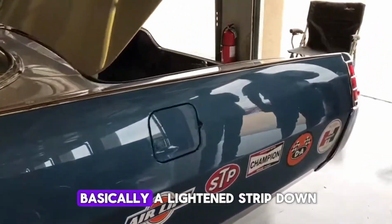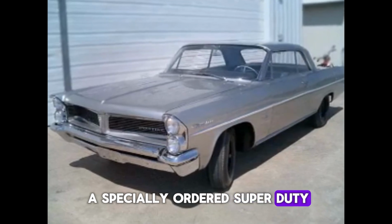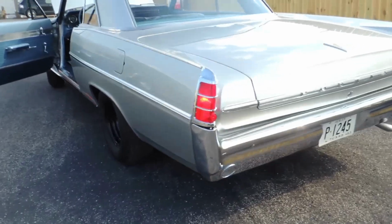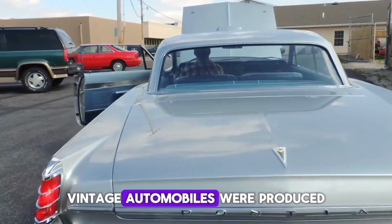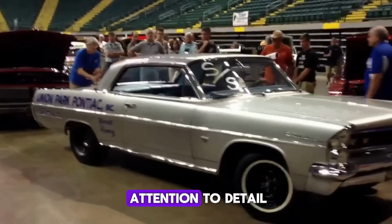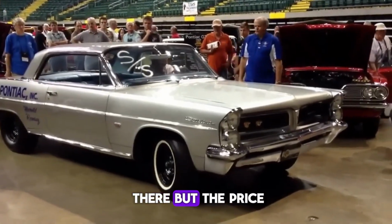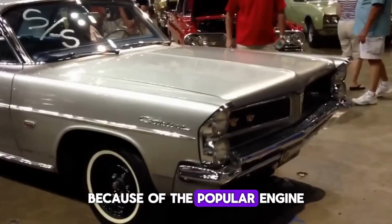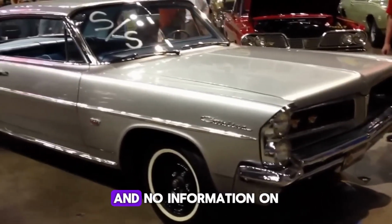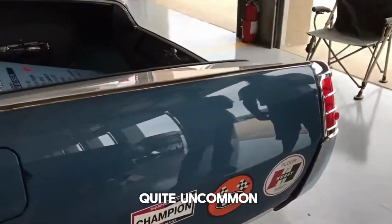Its Swiss cheese was basically a lightened, stripped-down Catalina made into a specially ordered Super Duty 6.9-liter V8 engine, producing 405 horsepower. Only 14 of these intriguing vintage automobiles were produced, and they are remarkable in the amount of attention to detail that went into their weight-saving design. The value is still there, but the price increases fast because of the popular engine and body type combinations. With only 14 produced and no information on how many still exist today, Swiss cheese Catalinas are quite uncommon.